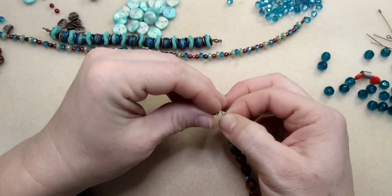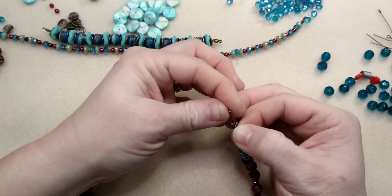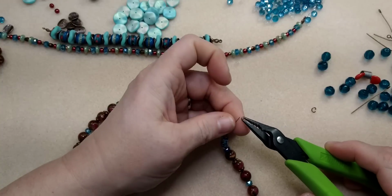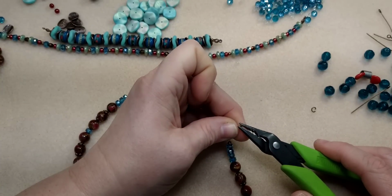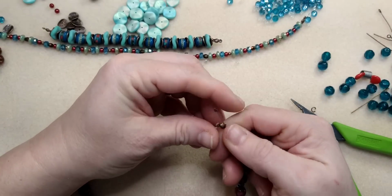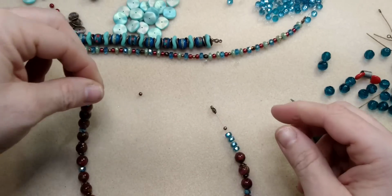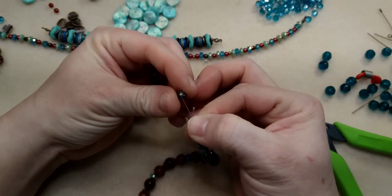So I'm going to put my clamshell on just like we've been doing. And crimp this down. And hopefully my beads aren't all falling off the other end. There we go. Close it up. There we go. All right, one more rondelle over here.